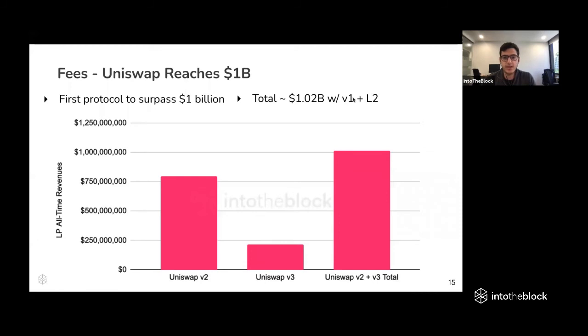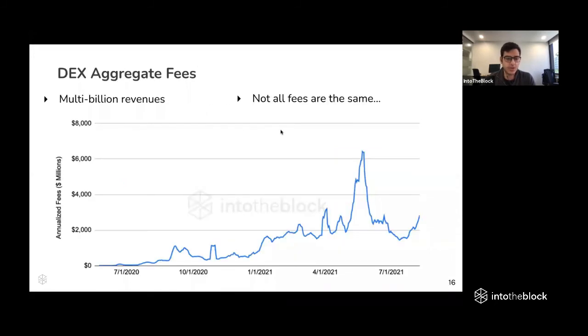in terms of volume. And it's recently launched Uniswap Alpha on layer 2 on Optimism. They've accumulated around 1.02 billion in fees generated, which I think is quite impressive and a large milestone for crypto in general.